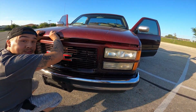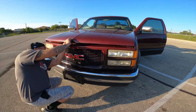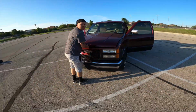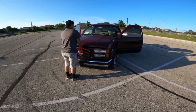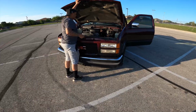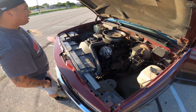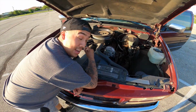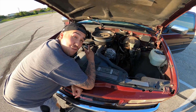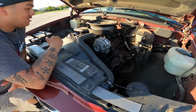I don't know how to even open this. The struggle. Damn. Talk about space to work. Look at that. Remember, guys, '94. Look at how nice this thing looks.